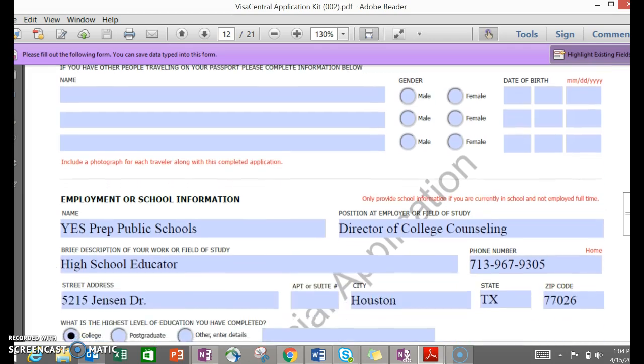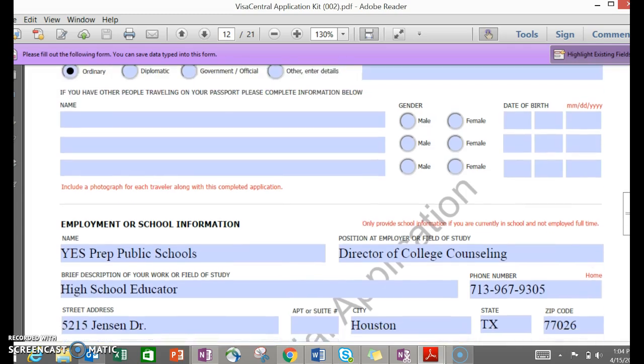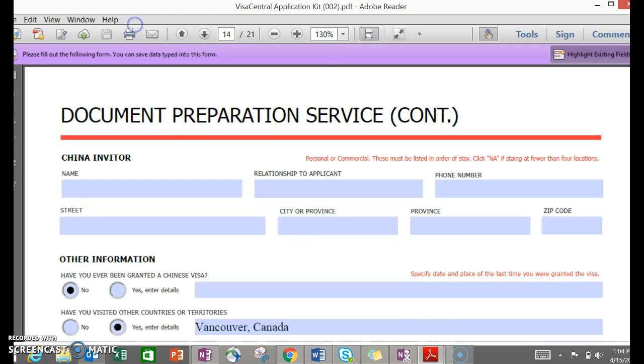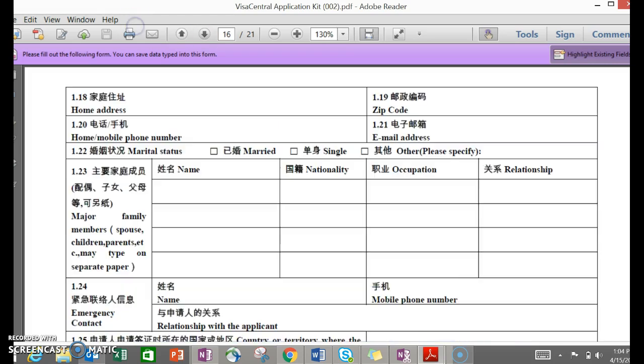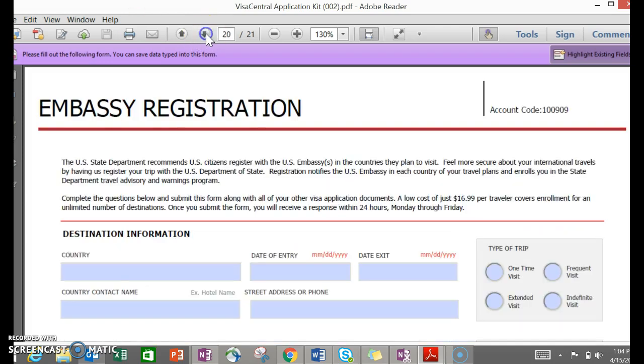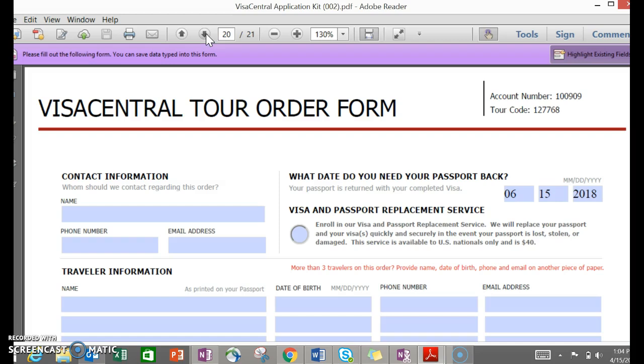So then the actual application is just a form. It gives you all the information, you just fill it in. So it's just a form. That's all it is. So you fill that out and then submit it. Again, forms. You can type them in, so it's no big deal. You can register with the embassy if you choose.